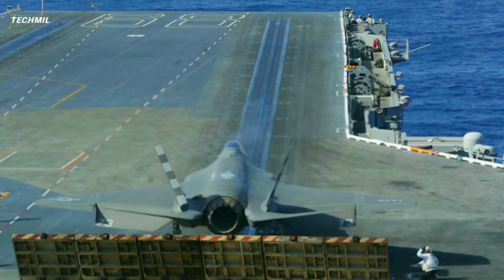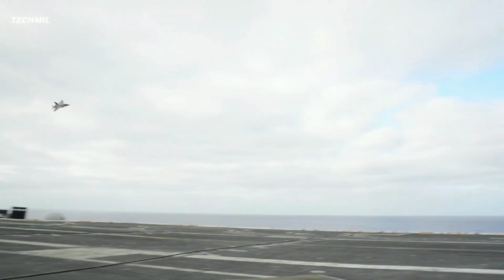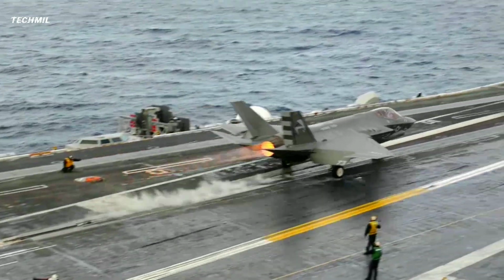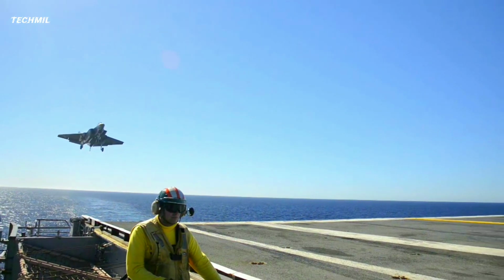Challenges of landing on a moving ship. Landing on a moving ship is a challenging task for any pilot. The ship is constantly moving, and the pilot must compensate for this movement in order to land safely.